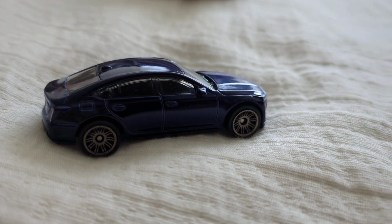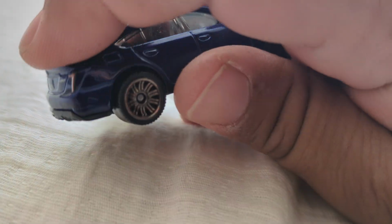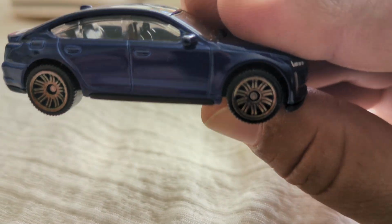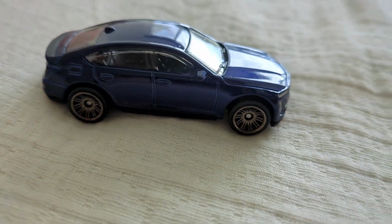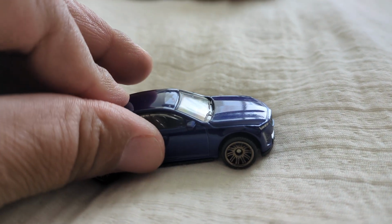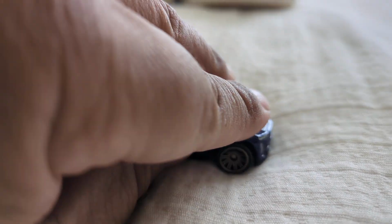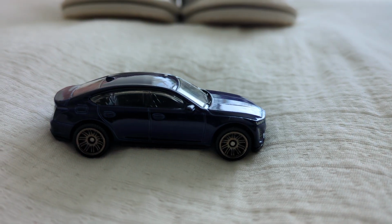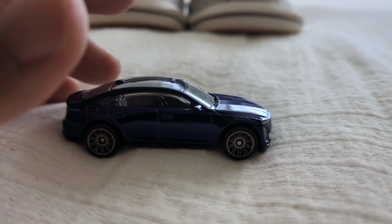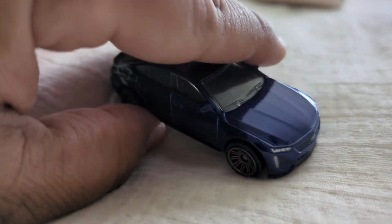Feast your eyes on this, y'all. This is a 2021 Cadillac CT5. Look at this. I didn't have this one in blue. I have the red one, and I have the red one, so I got the other variation.